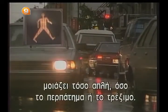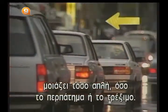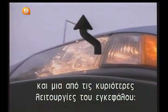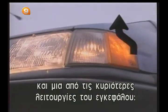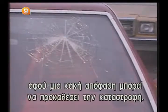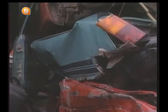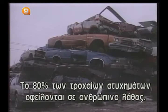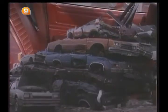To an experienced driver, driving a car seems as simple as walking or running. And yet it's an intricate activity that involves the senses, motor skills, and one of the brain's most complex faculties, decision-making. That aptitude is crucial, for it only takes one bad decision for a driver to be facing a major catastrophe. 80% of highway accidents are directly attributable to human error.